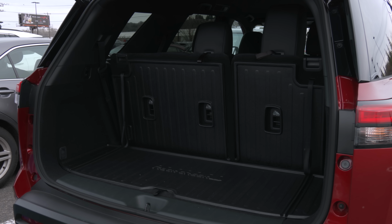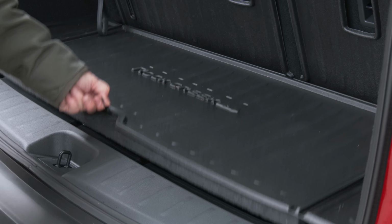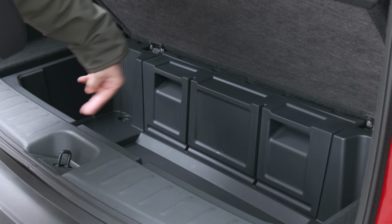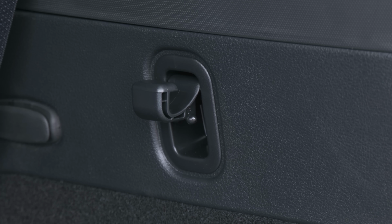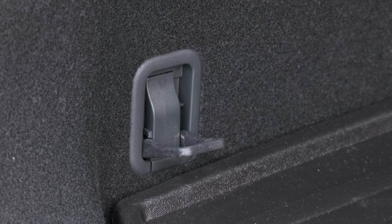This is nearly 17 cubic feet. And remember that removable center console in row 2? I suppose one more duffel will fit in here. There are slots for dividers too. There are a couple of these back here. No power port. That would be handy when camping.